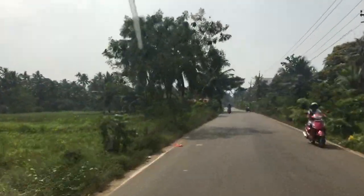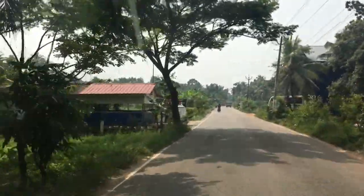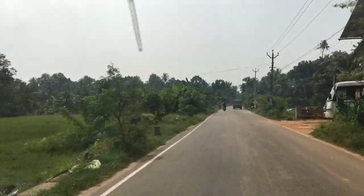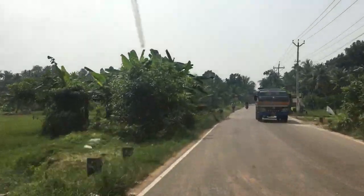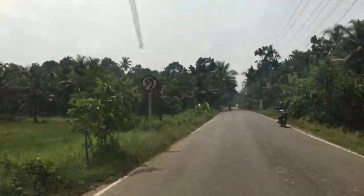Vaikam too has its share of small resorts and homestays and is turning out to be a tourist destination on its own. There are interesting activities happening in this area, including responsible tourism initiatives.